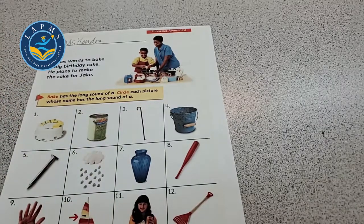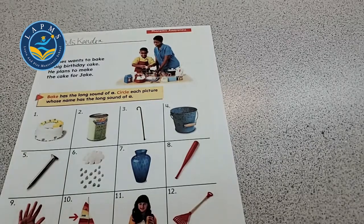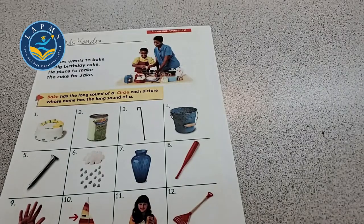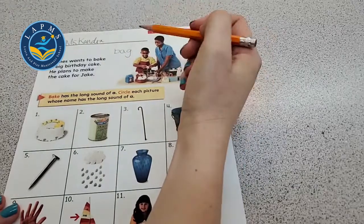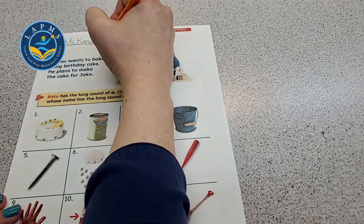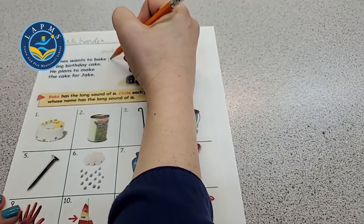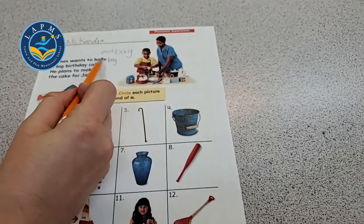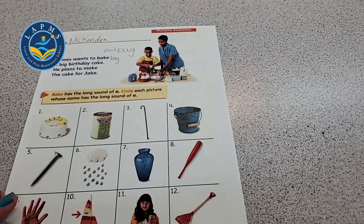I heard a lot of sounds there, a lot of A sounds that were long, right? We did a lot of short A sounds, like the word bag. That is a short A sound, right? B, A, G. So our short A sounds like A. But our long A, like in bake, sounds like A, right? B, A, K. So not A, that's short. A, short. A, long. Okay, so let's practice here.